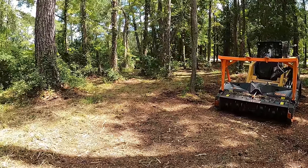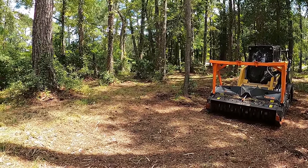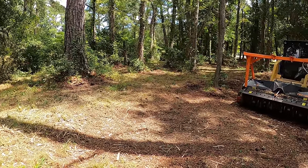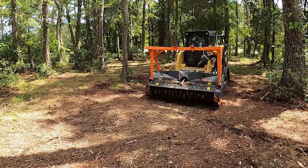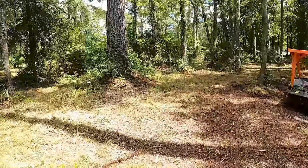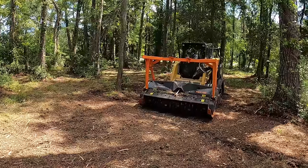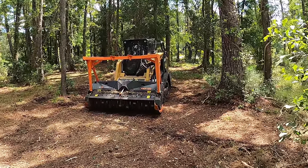Normally I don't grind trees by sticking the head way up in the air. It's a lot safer to grind things on the ground, but that's just so much fun to do it that way. That was a pretty decent, I think it was a hickory tree. It just smoked it. Spitting chips, homie. All right, let's get back to mowing. We got a few more of those we're gonna take down, so we're gonna have some fun in here today. Let's go do a few more.